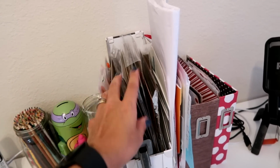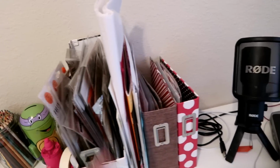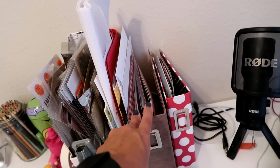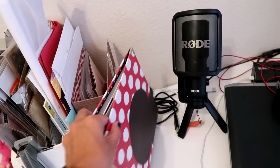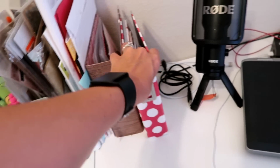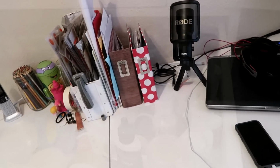And I love having my stencils like this because it makes it easy. I could just flip through. And then here I have my new December daily and my Disney Snap album that I need to do. I keep them there so that I can see them, and hopefully it reminds me to do them someday.